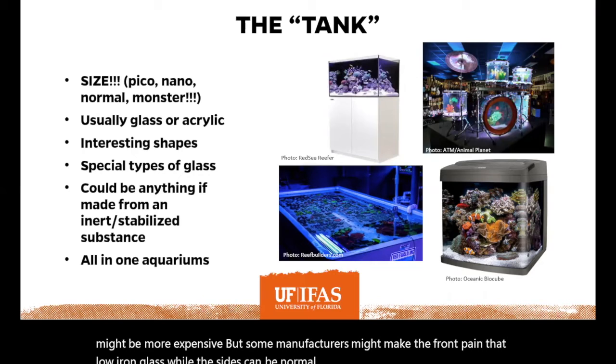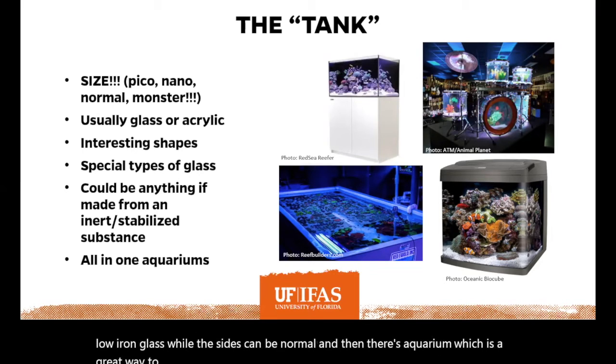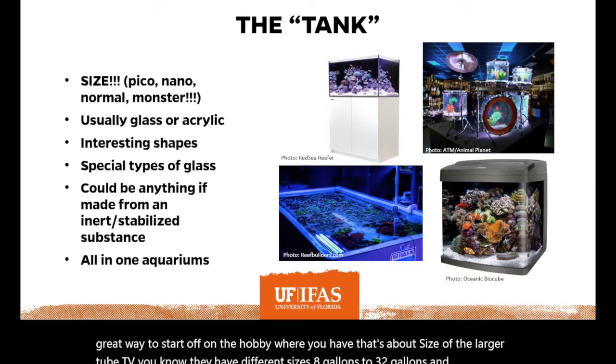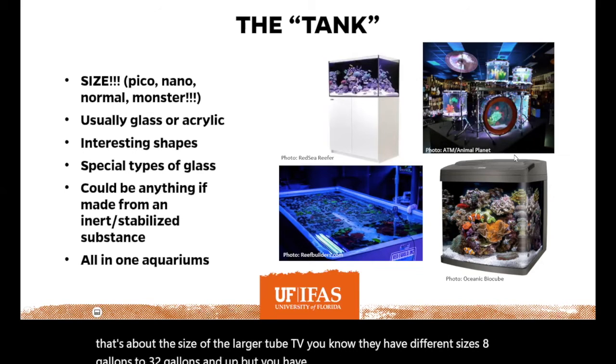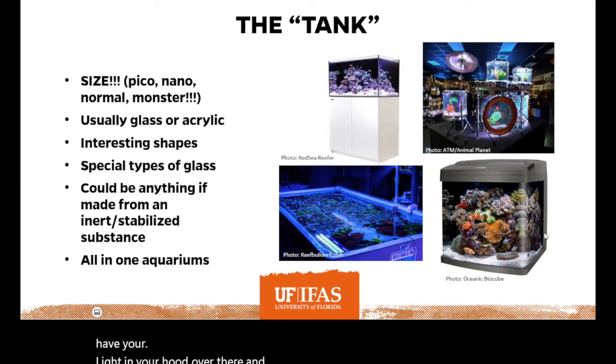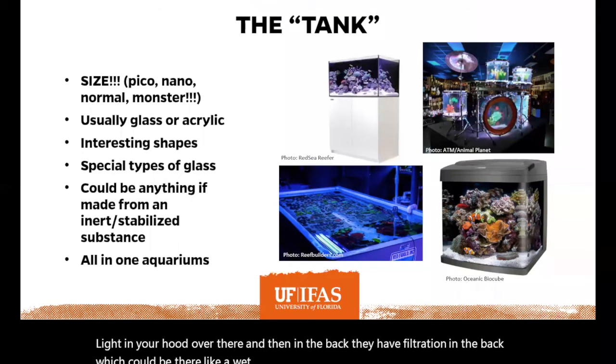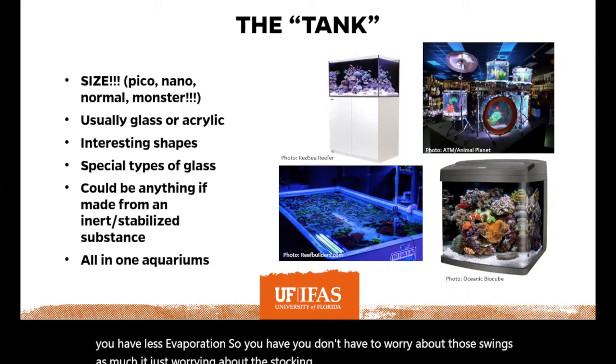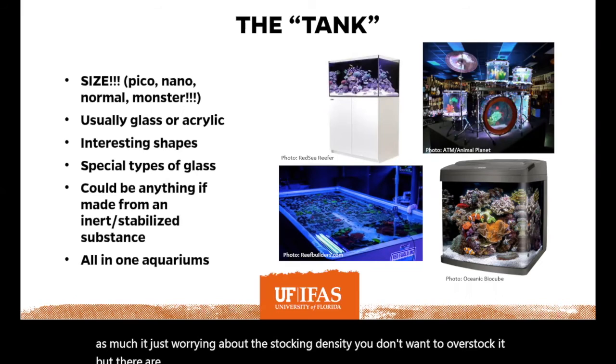And then there's all-in-one aquariums, which is a great way to start off in the hobby. It's about the size of a larger tube TV. They have different sizes, 8 gallons to 32 gallons and up. You have your light and your hood over there, and in the back they have filtration, which could be either a wet dry filter or a refugium. So it's an all-in-one, and with that lid, you have less evaporation, so you don't have to worry about those swings as much. It's just worrying about the stocking density. You don't want to overstock it, but they're a great, easy way to get started in the hobby.